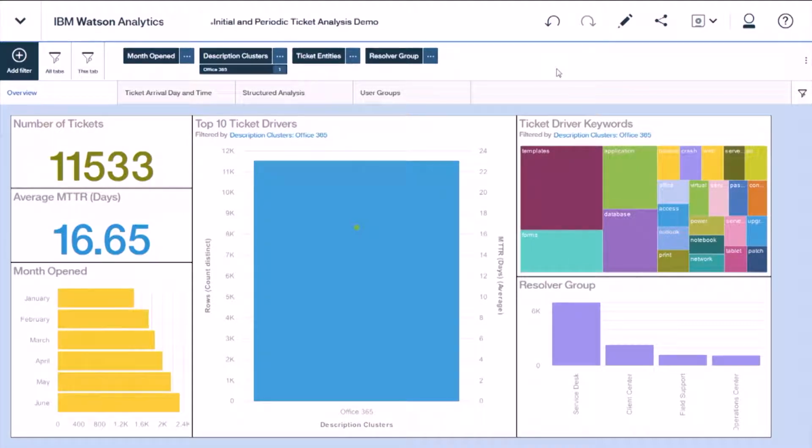Our information architects can then take that data, drill deeper to identify the question and answer pairs that are important to make workplace support services with Watson effective.